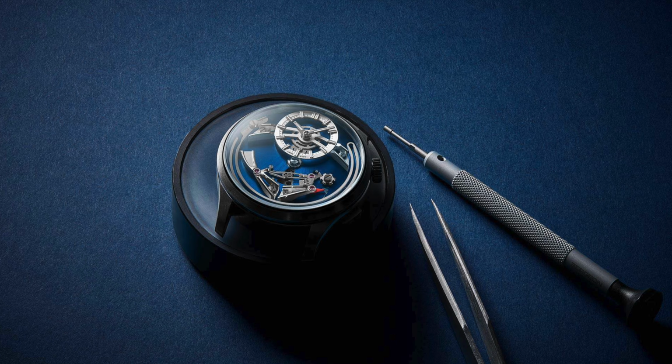The Alliance 1 is limited to just 50 pieces and will only be available to Alliance members. This watch will retail at 3,950 British pounds and will be available on January 27th.